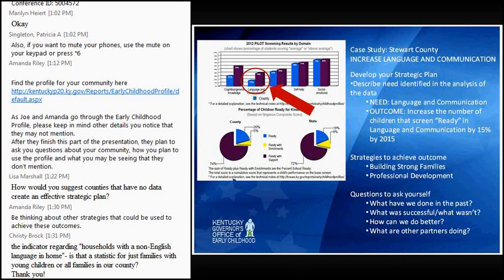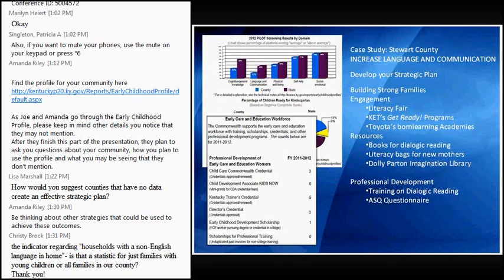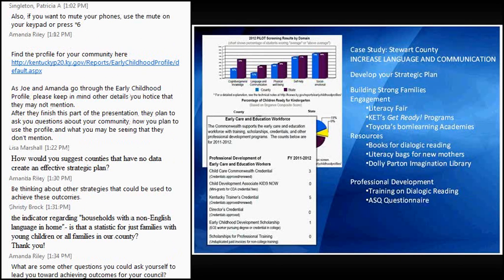So now that we have come up with our need, decided what our outcome is, figured out what strategies we think would work in the community, we've asked ourselves the questions, and we've determined how we think we can best move forward, that's when we start thinking about the different activities that you can do. When you're talking about building strong families, you have a couple of different pieces. You have engagement, where you're going to do the literacy fair or KET's Get Ready programs or Toyota's Born Learning Academy, something where the community will come together to increase strong families as an entire group. Or you have resources that parents can get from the CECC or from different parts of the community, but not something that's necessarily as together.